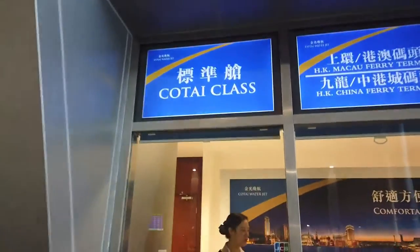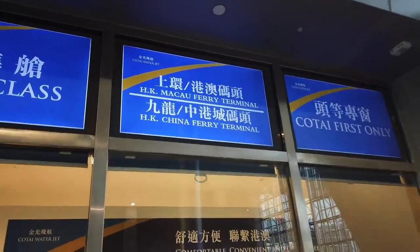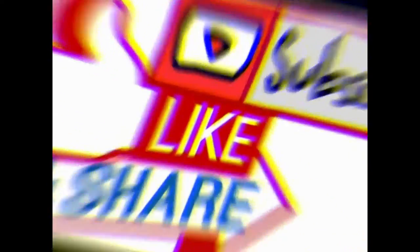COTAI water jet, COTAI class, Hong Kong Macau ferry. Let's go, guys, it's moving now. TAIPA. So instead of taking the bus like before from my last vlog to Hong Kong, this time I'm going to take the ferry so you guys can see how I take the ferry from Macau to Hong Kong.